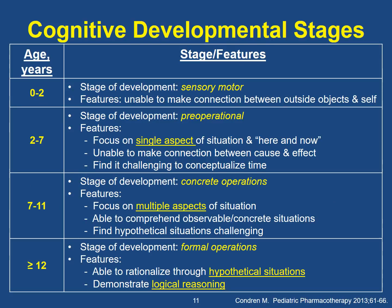I mentioned earlier that one of the barriers identified was age or attention span. And so it's really important to know the different cognitive developmental stages by age group. And this can relate to how you can put that into practice when counseling patients. The first age group is 0 to 2 years of age, and the stage of development is sensory motor. A key feature of this stage is that they're unable to make a connection between outside objects and self.